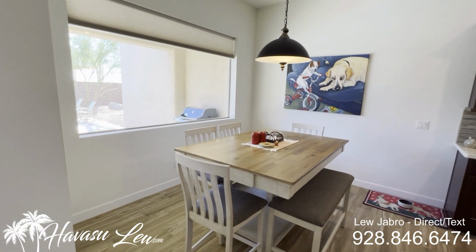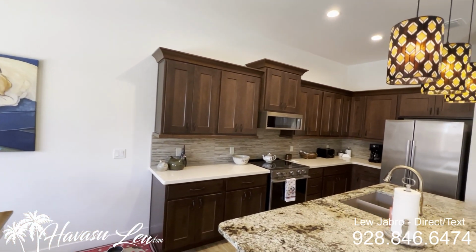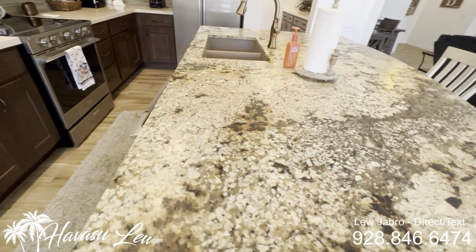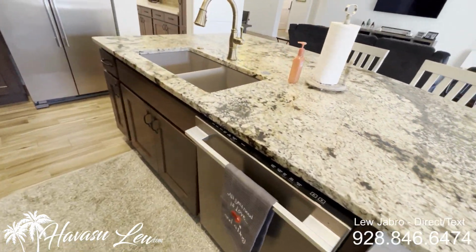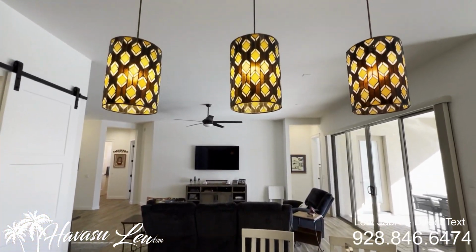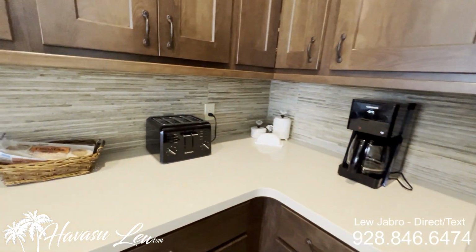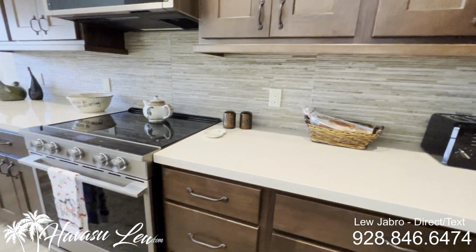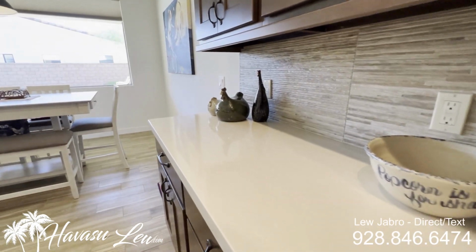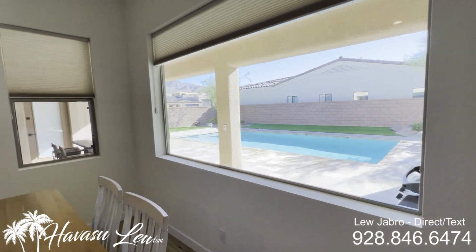So you have a little dining area. It's got the trowel down walls and ceilings, upgraded cabinets, a real nice piece of leathered granite on the island, stainless appliances. It's kind of a cool little tiled backsplash they have. There are underground utilities out here. Nice big window out to the pool area.